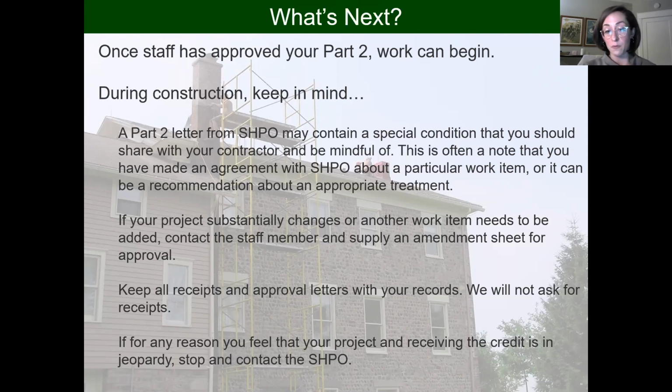If at any point you feel like something is going horribly wrong with your project, believe it or not, it does happen, and you're worried about the credit status or approval from our office, definitely stop and give us a call. We can certainly step in and help as best as we can. But basically, never be afraid to reach out and ask for advice or assistance throughout this process.